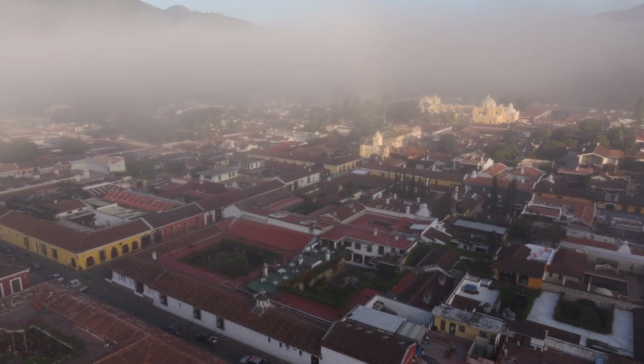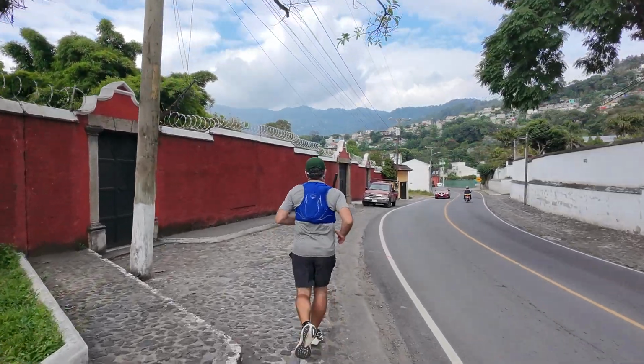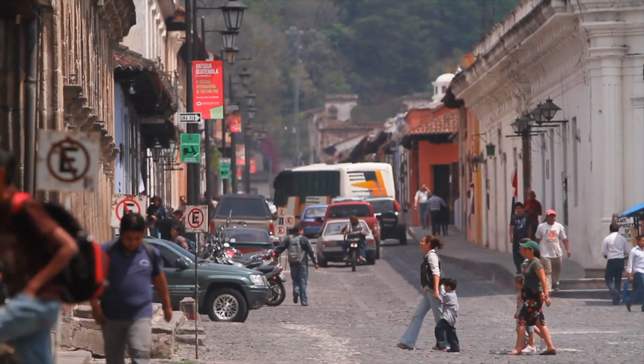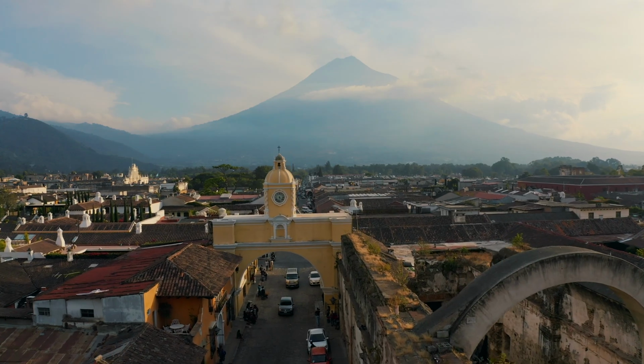I just had a wonderful experience running in Antigua, Guatemala. I did a mix of trail runs, some street runs, essentially adventure meets cobblestones. All right, look at this view. Volcano. Antigua sits kind of high, about 5,000 feet, just outside of Guatemala City. It's very famous. It's a UNESCO World Heritage Site.